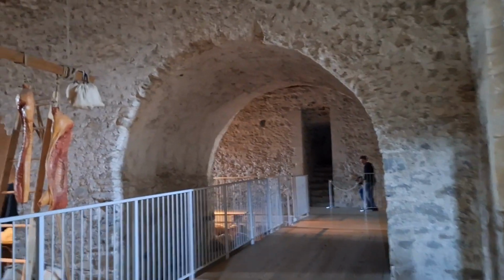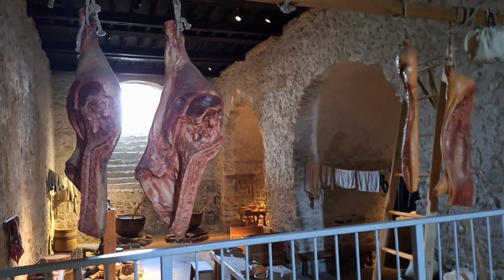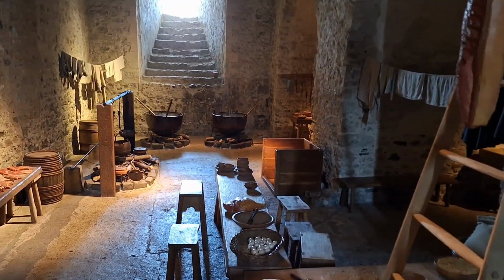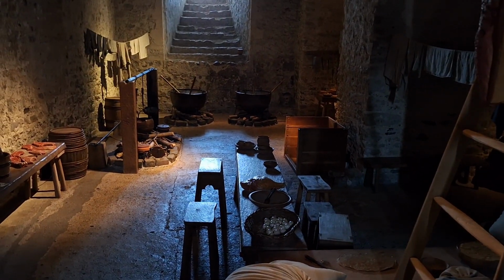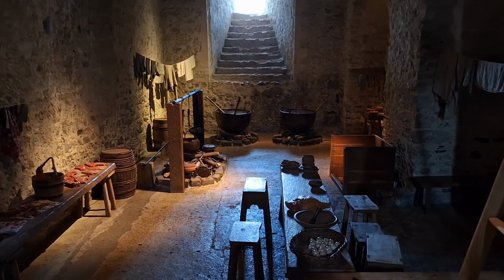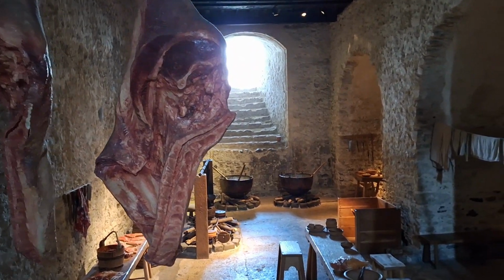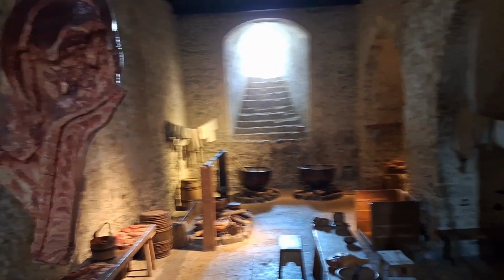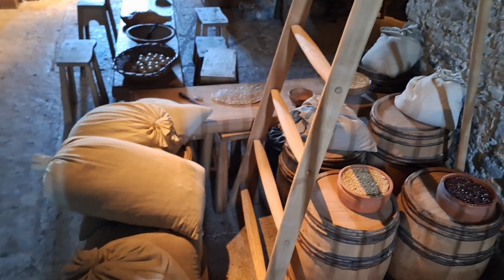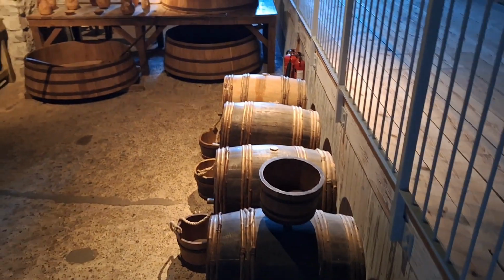Now what's in here? Oh, this is where the real kitchen is. Look at those hunks of meat. How nice. And massive things to cook food. Wow. And of course they try to do like a reenactment of what you would hear going on here. Saxophone swords. Around the cellar bit. With all the different barrels.